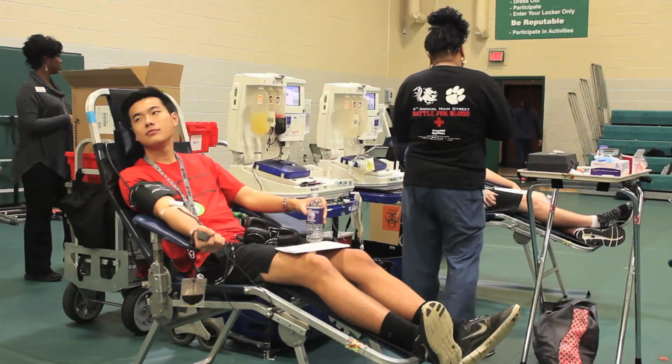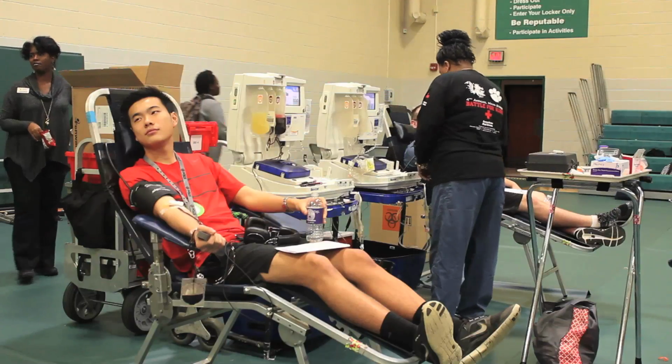Since the Red Cross comes to the school, it helps students and faculty members to be more willing to donate. If it's somewhere else, you have to go through the process of finding it and signing up. But here, you just get to do it here. You get to go out of class, and I think it's a lot easier and easily accessible, like at the school, and it's easier for anyone to do it.